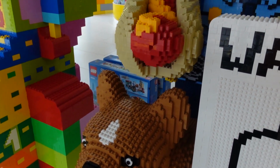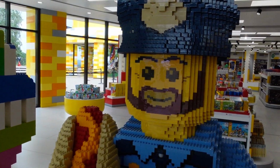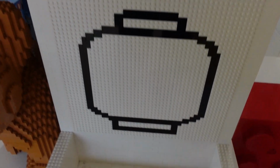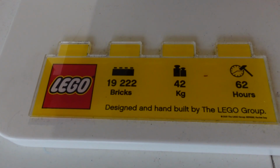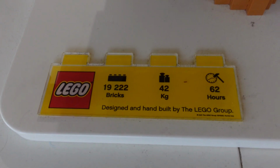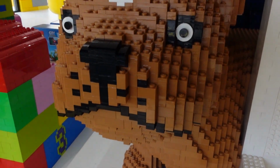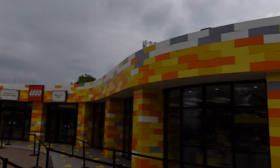And this dog with this chappie with the hot dog, he does talk and wink and blink at you. It's an interactive game. And this one weighs 42 kilos. It took 62 hours. It's 19,222 bricks. So hopefully you enjoyed that quick tour of the shop. This is the shop. You now have back to normal sound.